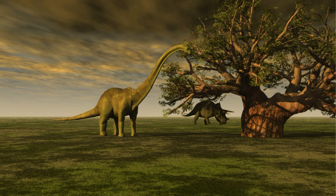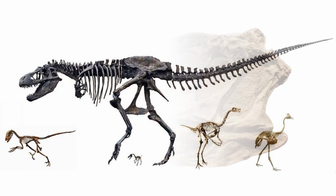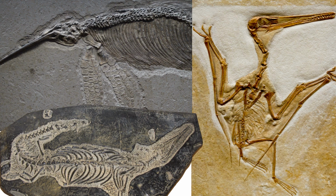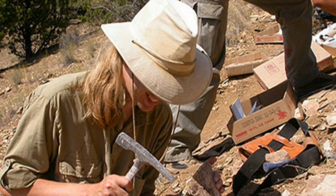We know a great deal about dinosaurs because people have found fossils of their bones and teeth. Often the bones make up whole skeletons which can be put on show in museums. What are fossils? Fossils are the remains of animals and plants that lived long ago. They are usually found hardened in rock. Paleontologists are scientists who study fossils.